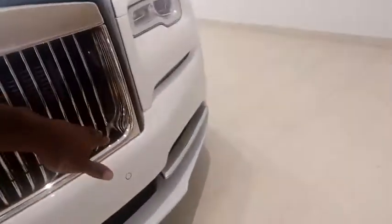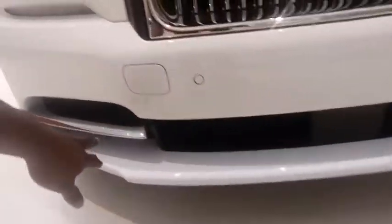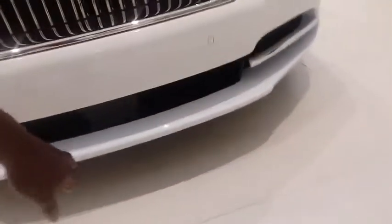But anyways, look at the grill. Look how they chose to go about it, and I love it. I like how it's very deep on the inside. They gave it a little bit more lip right there for the grill. That was a great idea. I like how they got a little blade right there. You can also see the fog light right there. They had the sensor right there as well.